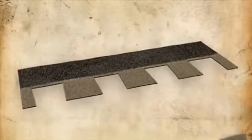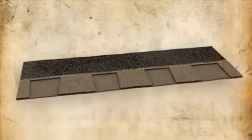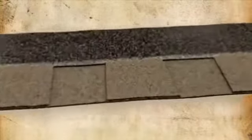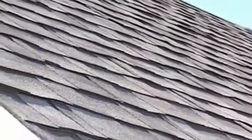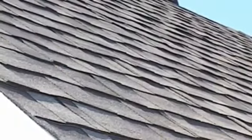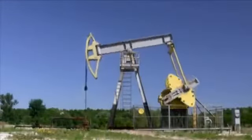Today's most popular type of asphalt shingles, which are called laminated shingles, are made of 2 layers of roofing material layered together. Once the shingle has been installed and exposed to the sun, the adhesive activates and locks the shingle in place on the roof. All of these materials are derived from natural resources, with asphalt being the major component. It was time for new thinking.